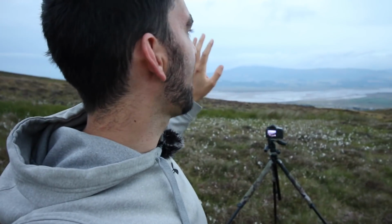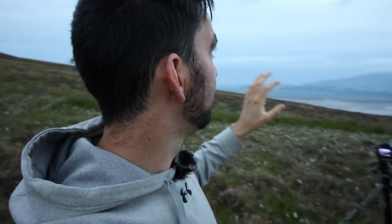I've been waiting down near the car for the last 20 minutes or so, and I was hoping there was going to be a lot of sunset colours over on that side by the time I got back here, but it's just grey. It's not going to plan today.